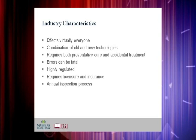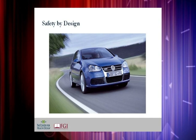Obviously, fatal errors have been talked about. It's also highly regulated. There's the need to have a license to practice. There's a need for insurance. There's inspection processes. And when I realized this, I thought to myself, wait a second, I'm not talking about hospitals. I'm talking about cars. Because if you go back to that list and think about all the things I mentioned, needing a license, needing insurance, annual inspection, that all applies to the automotive industry as well.